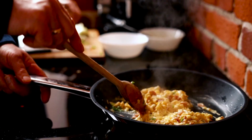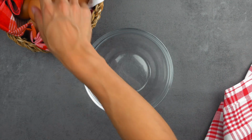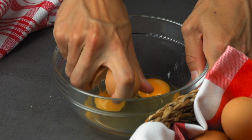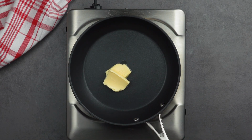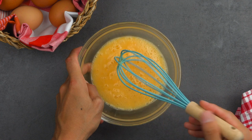And last but not least, scrambled eggs. This is my favorite way to eat eggs for breakfast because they're so fast and easy. First, crack a few eggs into a bowl, add salt and pepper, and heat a non-stick frying pan with a little butter. Once the pan is hot, whisk the eggs and pour them into the pan.